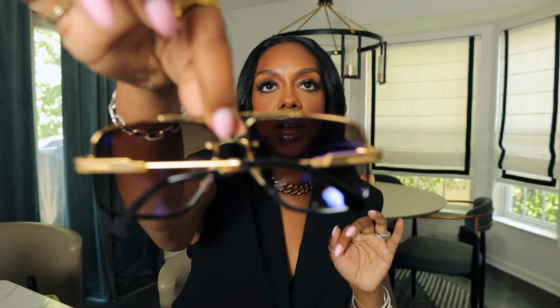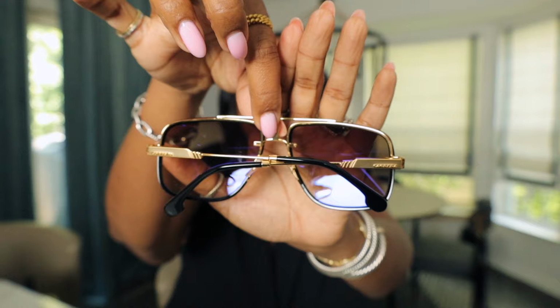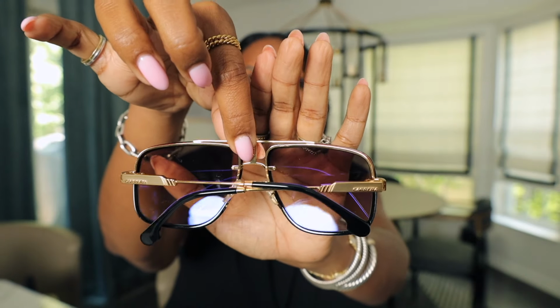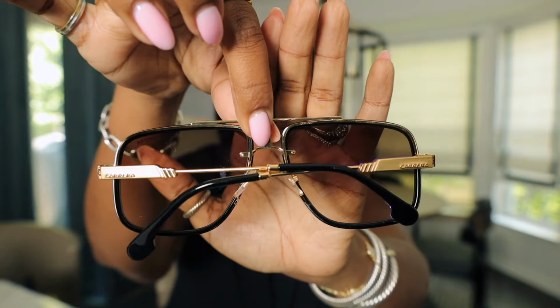So these are Carrera. And one thing about Carrera, if you are familiar with Dita, shades are pretty expensive, but they have lots of detail. And I feel like Carrera is almost like a Dita inspired version. Carrera has a name of their own. They have great unisex sunglasses. They have great men's sunglasses. And I feel like these can go for men's as well.